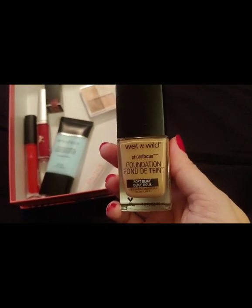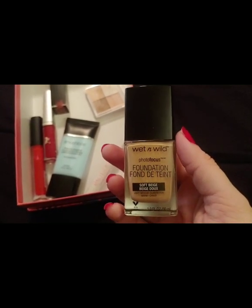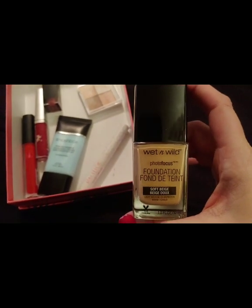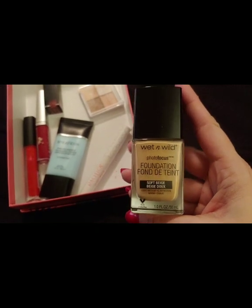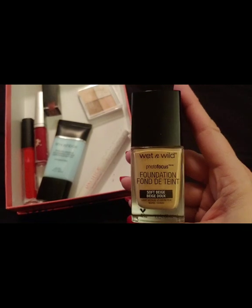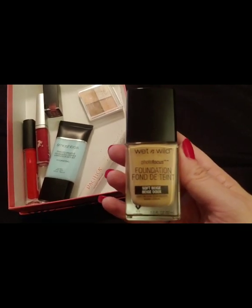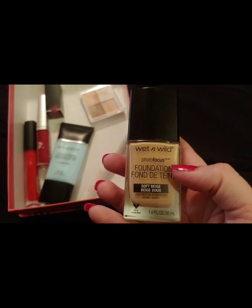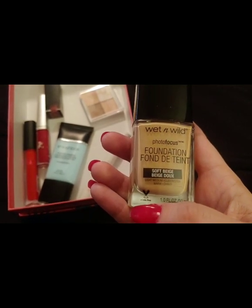Okay, this Wet n Wild Photo Focus Foundation, soft beige. This is the one that I had in my Shop My Stash. I used it and it smells like paint. I noticed some reviews that I have read on Influenster where other people were saying something about it smelling like paint. I bought this before all the controversy with Wet n Wild and their cruelty-free status. As you can see, it has cruelty-free on here.